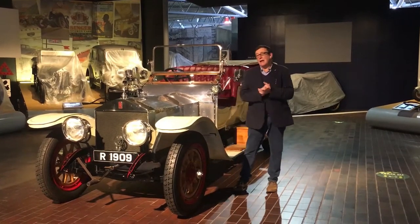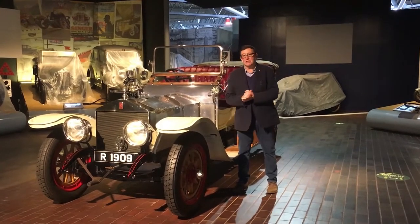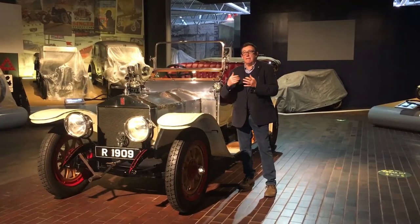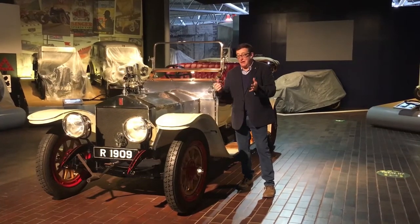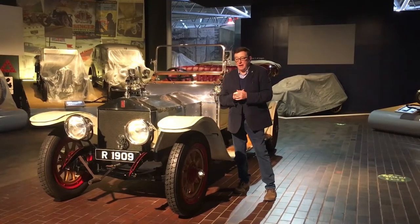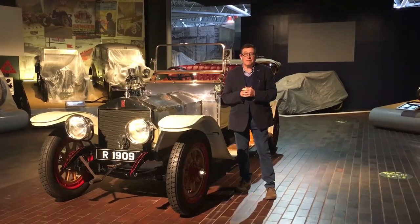So today, I'm going to talk to you about this car. This is the 1909 Rolls-Royce Silver Ghost, one of the most important cars that we have for Beaulieu. It's got a very long Beaulieu history, in excess of half its life here at Beaulieu, and a particular favourite of Edward Lord Montague, and done a lot of things which you will hear about later.